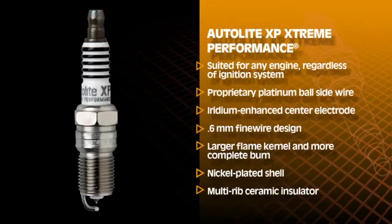The XP Extreme Performance is one of the most high-tech spark plugs on the market and is loaded with technology. You can see there is a lot of science and technology engineered into a modern spark plug, with some pretty expensive metals and materials involved. Keep that in mind the next time a customer asks for the best spark plug or wonders why they cost more than in the past.